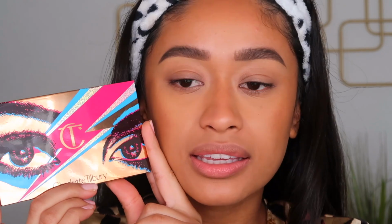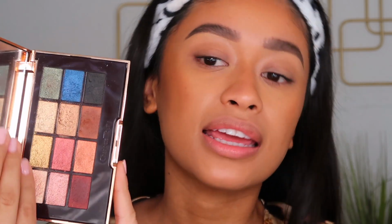So I'm gonna move on to the eyes. I'm gonna be taking the Charlotte Tilbury Icons palette. This one is an older release, but I have gotten a lot of requests to do a couple more looks with this, so I thought doing a New Year's Eve glam would be perfect. I actually really love this palette. It's for sure one of my favorites. The color story on this palette is beautiful, and I really love the formula as well.